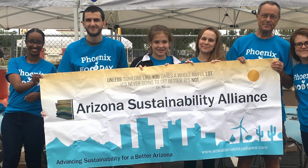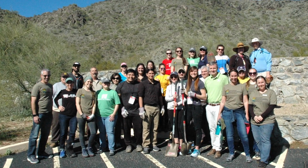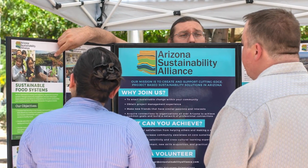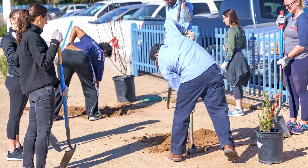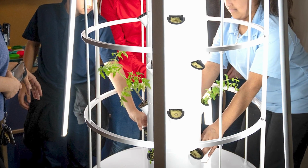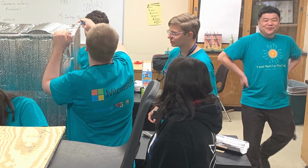The Arizona Sustainability Alliance is a 501c3 nonprofit organization founded in 2017. AZSA focuses on 5 sustainability priority areas, including sustainable food systems, conservation, urban forestry, renewable energy, and cities. The Food Tech for the Future program is included in our Sustainable Food Systems priority, which is focused on connecting people to their local food systems through community engagement, education, and project-based solutions.